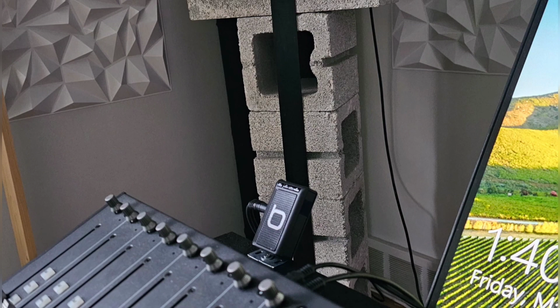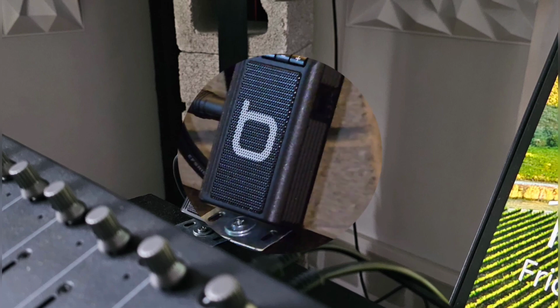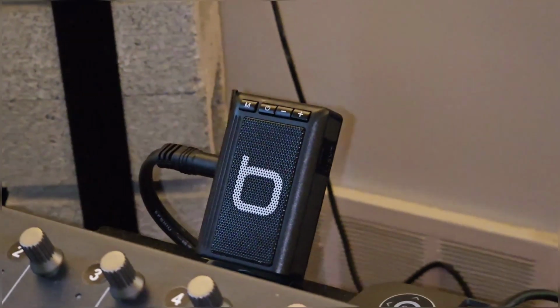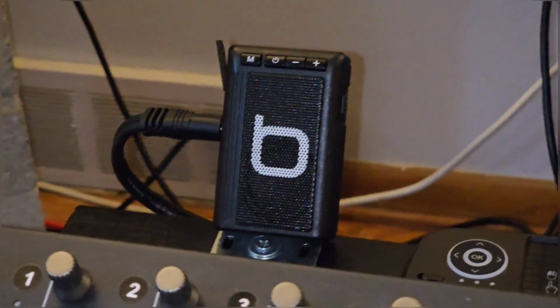And then there's this little guy. No, come closer. This little guy. My new secondary monitor. The Bose soundbar is gone, and this gives me a true representation of how end users typically listen to the kind of music I make.